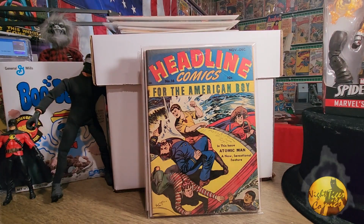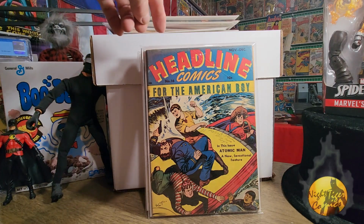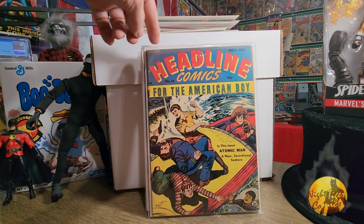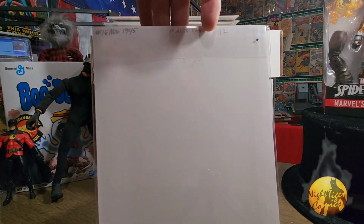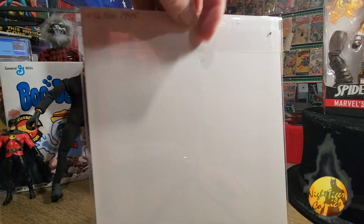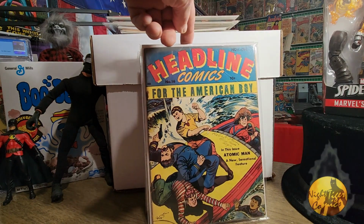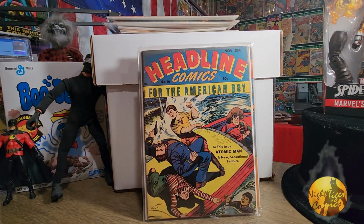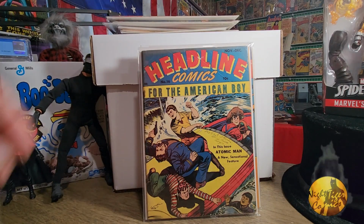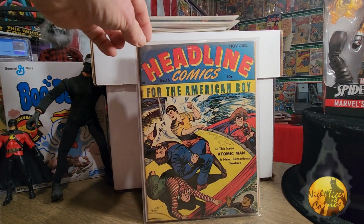Headline, yes. I just finished reading an issue of this last night. This is actually, I believe, the first appearance of Atomic Man, and his first cover would be on the next issue. This is Headline Comics number 16, November 45, first Atomic Man. It says it right there. Very cool. So this is actually the first atomic superhero ever created in this issue.